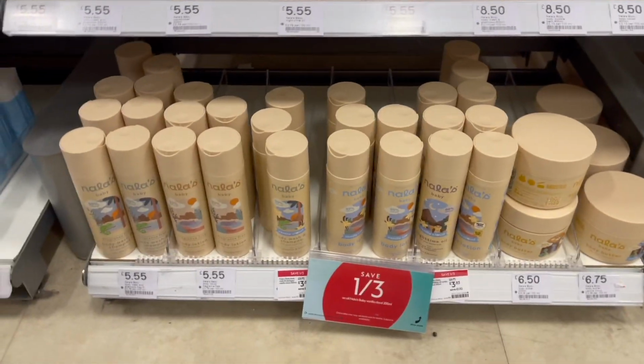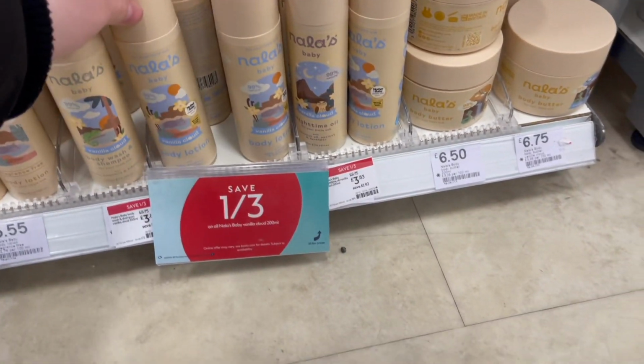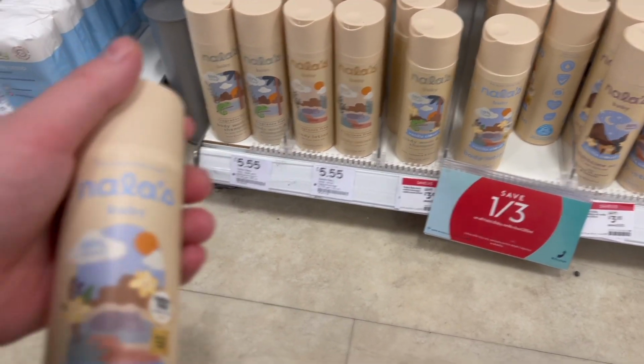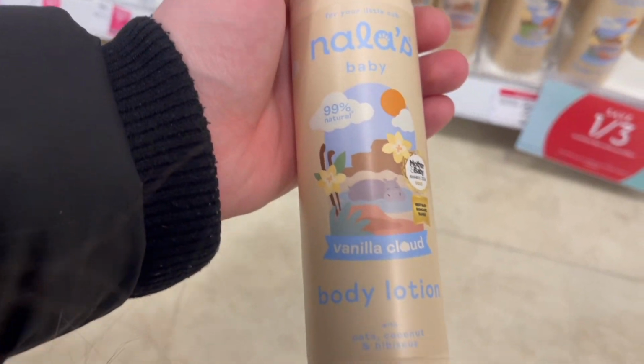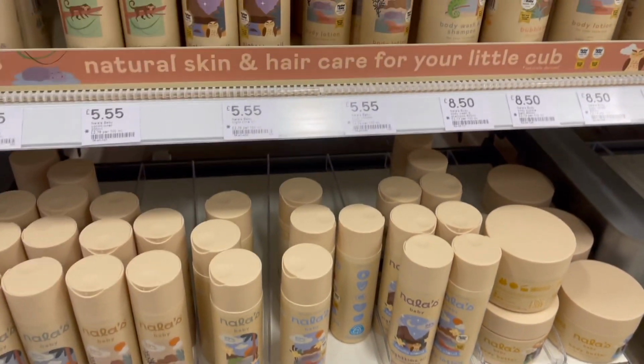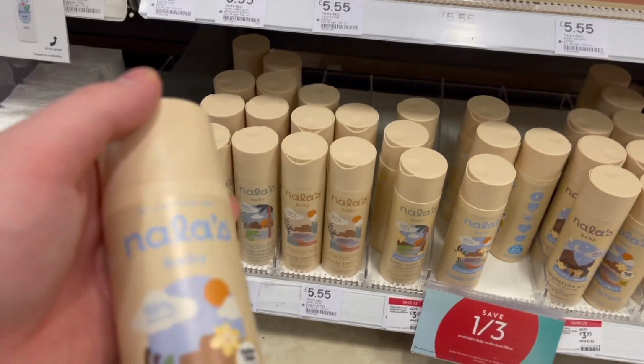I found these. I was speaking about these today. I might get this one. This one's fit. Vanilla body lotion, but then there's the butter. What's that? 99%.